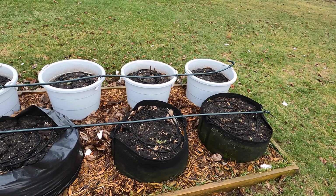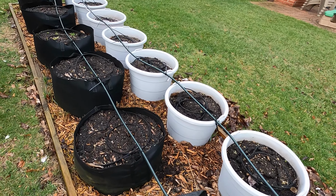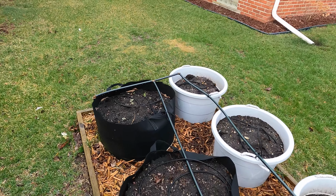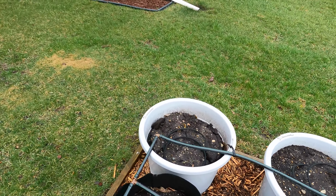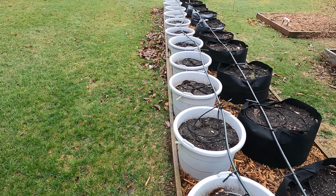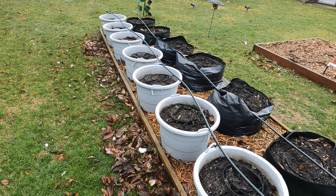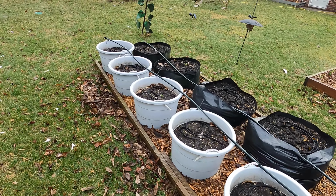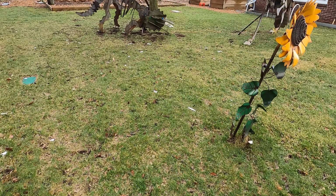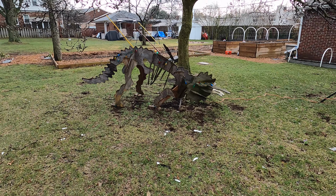This is a bed where I have grown dwarf tomatoes, where I've grown some squash, where I've grown tomatillos. I've also grown potatoes. This one gets a lot of different uses. Not quite sure what my plans are for this one this year, although I still might grow dwarf tomatoes down there because they absolutely loved it. And yes, here are the dinosaurs.